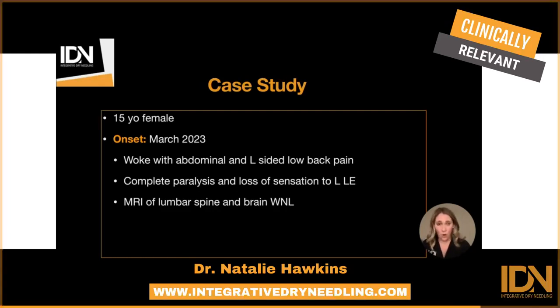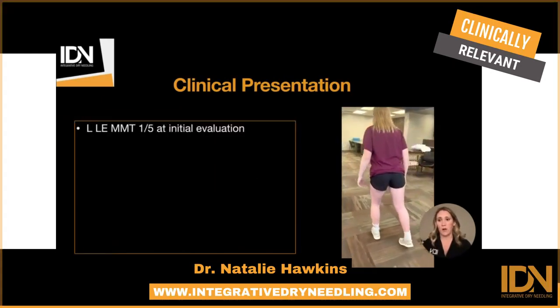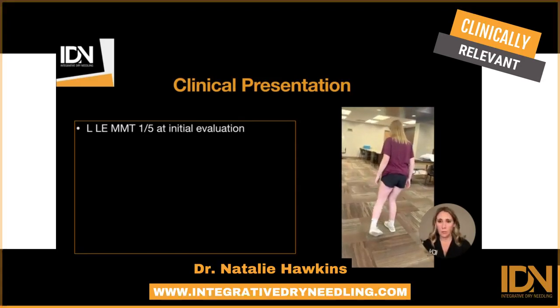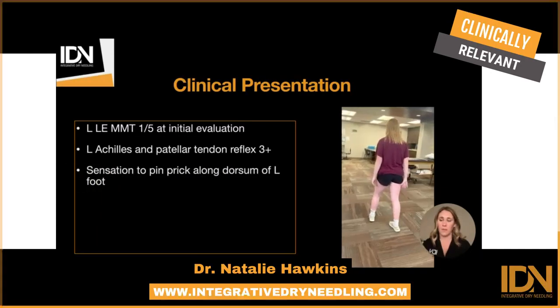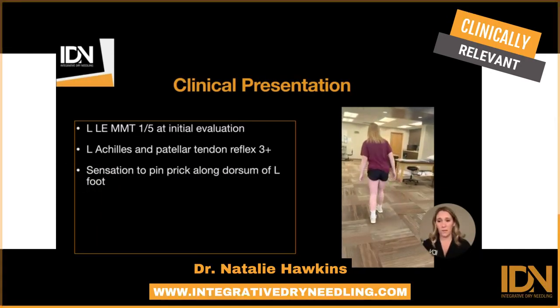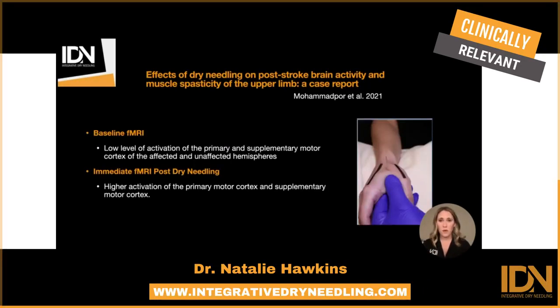Her mom rushed her to the ER because they thought she was having a stroke. They performed a MRI of her brain and lumbar spine, which came back normal, and she was sent home with the diagnosis of conversion disorder. At her initial eval, her left lower extremity manual muscle tests were 1 out of 5. She presented with hyperreflexia in the left lower extremity. Sensation to pinprick was intact in the dorsum of the left foot, but the remainder of her lower extremity was insensate.